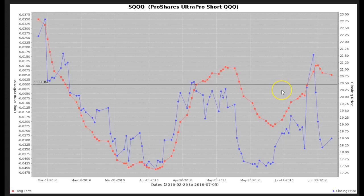So you can see that in the last few months, this is the second time we've been above the zero line. Previously, back in April, we crossed above the zero line and stayed up there for a few days here. And normally what you see is the price will decline after the oscillator crosses above the zero line. But then you normally see prices turn around and start rising again. It didn't happen in this case. In fact, prices just collapsed into late May.